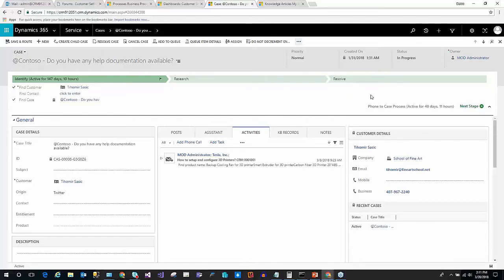The next question is relationship oriented. So we have this case, and I see it's attached to a customer, but there's not a contact. What's the relationship? Can it be one to many, multiple cases for one account or contact, or how does that work?